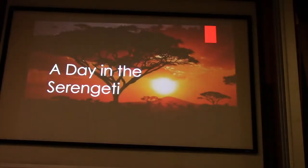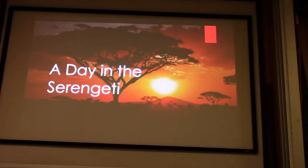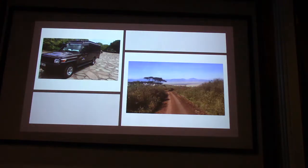So we'll start with a day in the Serengeti. These are actual pictures. This was the jeep that we were in. The top opens so you stand on, well, I had to stand on the seats and then look out. And then this is the real picture. This is where I'm growing for you.